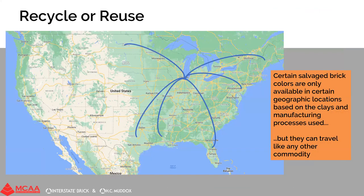And recycled brick travels, just like other brick. This is an example of a diagram showing where brick either was sent or retrieved from in relation to the Chicago market. So if you want a particular color that's indigenous to a particular area, and you want recycled brick, then you have to go to those areas where it's being used. Brick is very much driven by the materials that are close at hand to the brick manufacturer. So certain colors, especially historically, can only be obtained from certain areas for the recycled and reused brick, because the clay material is indigenous to different areas, different colors.